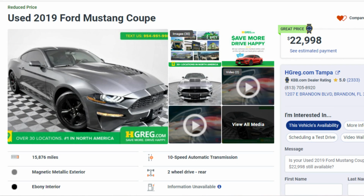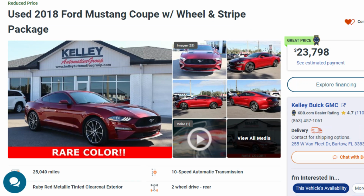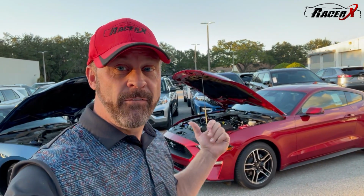Really good deals can be found on EcoBoost Mustangs with very low miles that are maybe a year or two old. I've got example after example of these cars being in the low 20s, and you actually get a lot of performance for a car that looks like this, that you can get 310 stock horsepower out of, and all that torque, 350 pound-feet of torque, and that is before you start modding it. And that's the best thing about this.